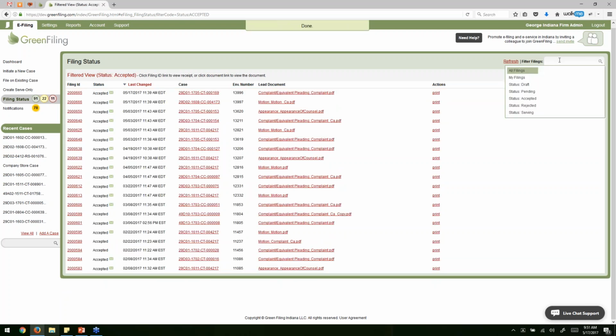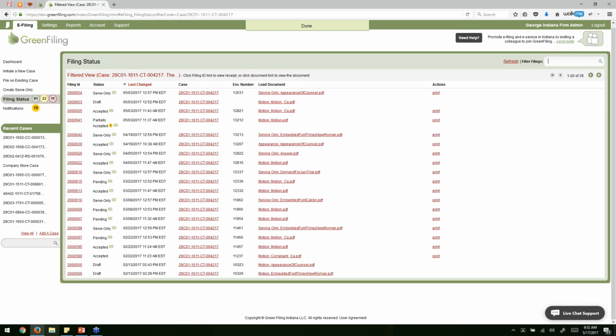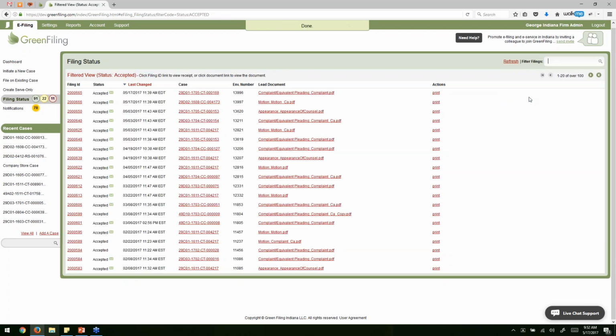You can also do things like show me all the filings for a particular attorney. So you could type an attorney name in here and then just select that attorney to see all those filings. Or you could say show me all the filings from a particular case. So if I wanted to type a case name or a case number in here, I can select that case and then it would show me all the filings just on that case. So lots of different ways to filter this screen.